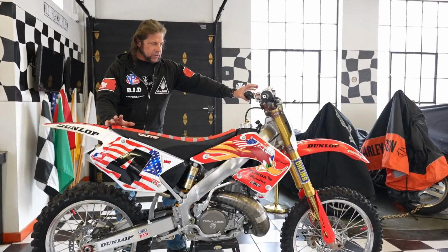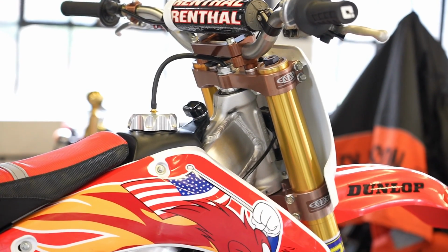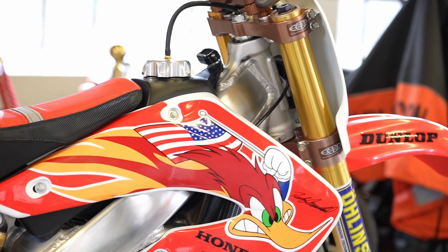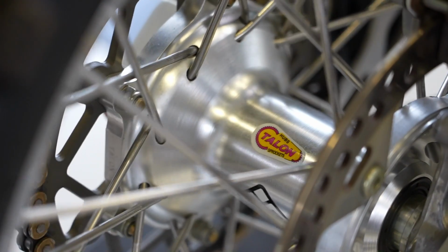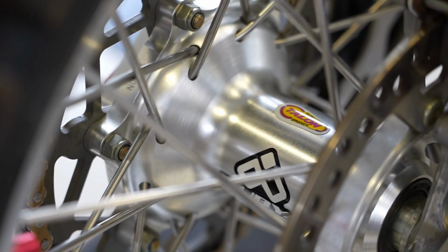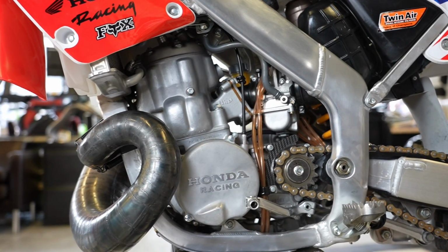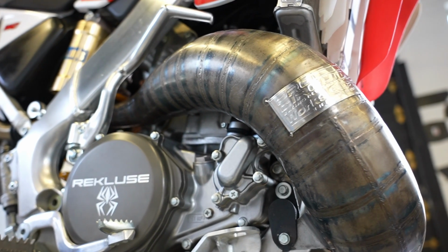Guys, I want to add that this is the most dominant, most winningest chassis that Honda has ever had, in the history of motocross ever. Ricky Carmichael went undefeated, winning 24 of 24 motos in the 2002 AMA National Championship Series on this same frame with the 250 two-stroke motor. Now take that motor and add another 50% torque and 20 horsepower, and that's what you're looking at right here. This thing's an absolute moto weapon.